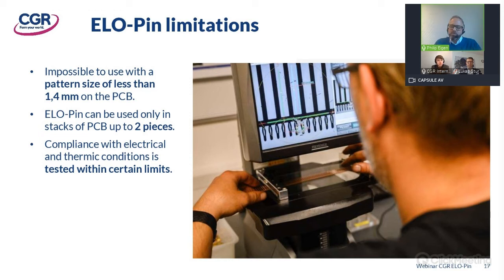First of all, and this is important for the electronic specialists maybe attending, we cannot go below a packaging size of 1.4 millimeter. This is a bit depending on the size of the smallest ELO-Pin. We have to say the SMT technology, surface mounted technology, can go down to 0.75 millimeters between two contacts with different signals. We have to stick to 1.4 millimeters. And we can also use the ELO-Pin to stack PCBs, to combine two PCBs. We can form contacts with one PCB on one side with an ELO-Pin. On the other side, we also have an ELO-Pin, and we can have the second PCB, but we cannot stack more than two. So three would not be possible with the ELO-Pin.